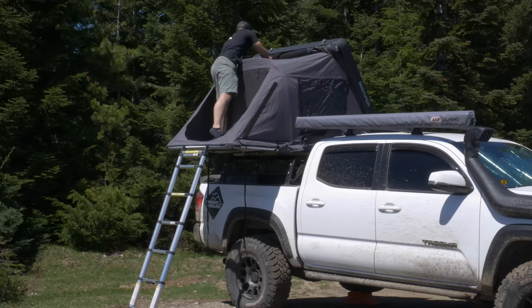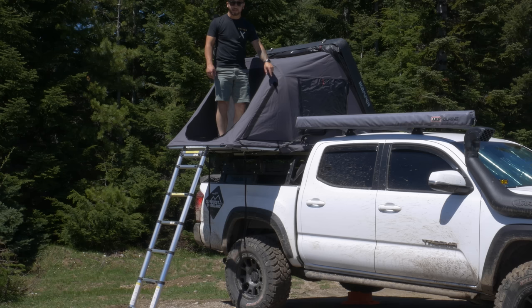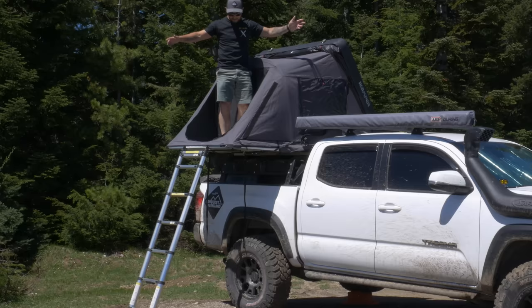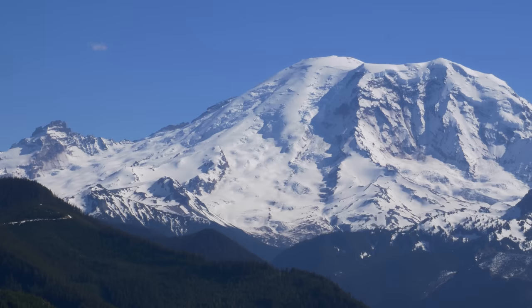Pro tip for the iCamper SkyCamp series tents: you can actually go ahead and undo the Velcro on both sides of the rainfly, roll it all the way up. There's some loops to secure it in place. And then that way you have unobstructed views right here to look out at a mountain as pristine as Mount Rainier, as we're going to this evening.